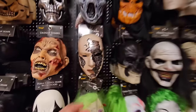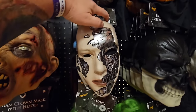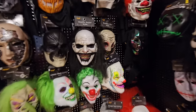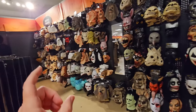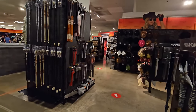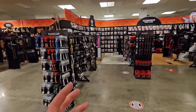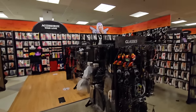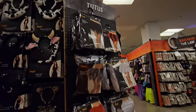What is this? A half bot mask? That's like a Terminator. Oh, and it lights up. That's pretty cool. The Nighty Night mask. I haven't seen that one in a while. They have a giant selection of masks here. This entire store, even with how huge it is, is just stocked from one end to the other. Masks, weapons, accessories, blood, glasses, wigs, tutus. Seriously, they have tutus. I wonder if they have 3-3s.